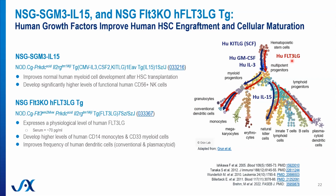Human FLT3 ligand is very important for early hematopoiesis and also helps to accentuate some of these later lineage populations. And I'll go into a little bit more detail. So there's a really good, more improved overall multilineage reconstitution in this animal, as we'll see in a moment. And again, this mouse expresses physiological levels of human FLT3 ligand.